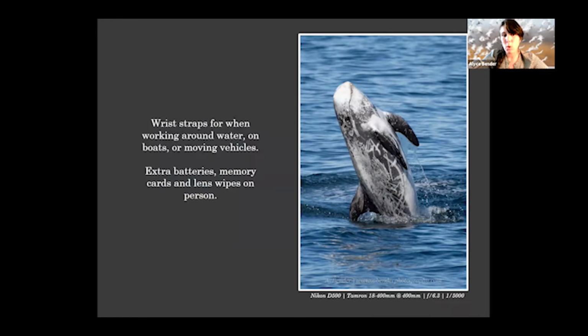When working around water, wrist straps are essential. You don't want to be taking pictures and then suddenly have your camera go over the bow of the boat because of an unseen wave or chop on the water. You want to be able to get your pictures back home. So make sure that you do use something like a wrist strap when working around water or out in moving vehicles. Extra batteries, memory cards, lens wipes.